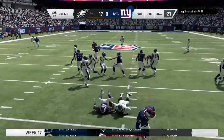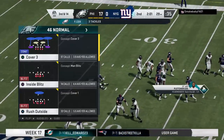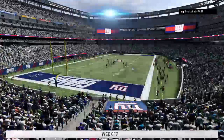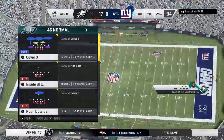On second down now, Barkley. And that one blown up quickly as he's going to be stopped before he could even get started. That'll go as a loss of 5, and that'll force upon him a 3rd and 14. And we've hit the 2-minute mark in this first half of action.